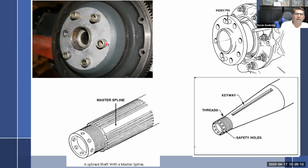Lycoming tends to use an indexing bushing. These bushings you can actually push in, push out, which you guys know or should know from your engines. And so you have to put the master bushing in the right spot. That is a little bit fatter than all the other ones. And it just so happens you follow the service bolt and then it'll tell you exactly which position that fat one goes into.